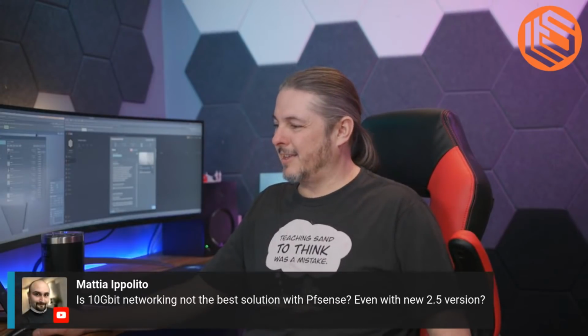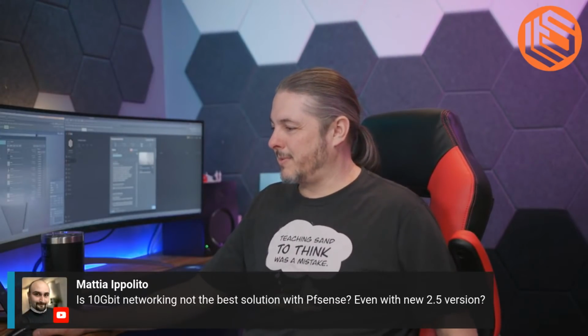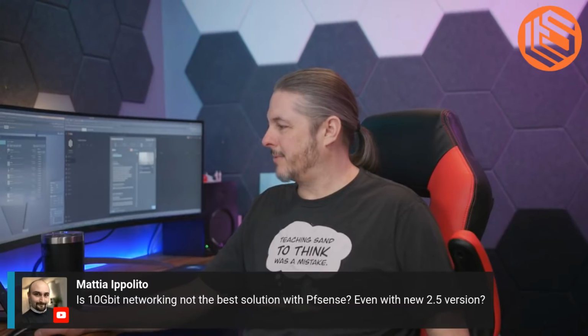Failover cluster for a print server? No, I have not. 10 gig networking is not the best solution with pfSense, even with 2.5. I would go 10 gig, not 2.5.